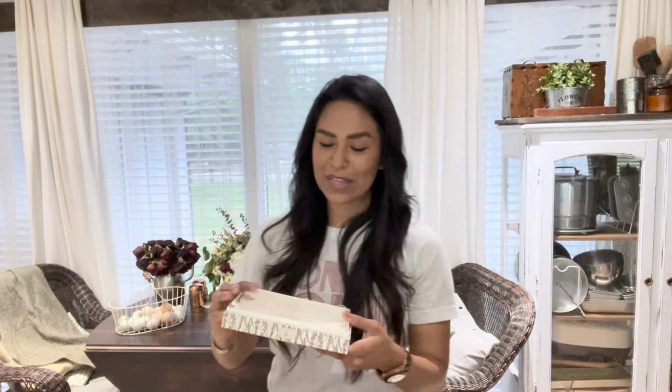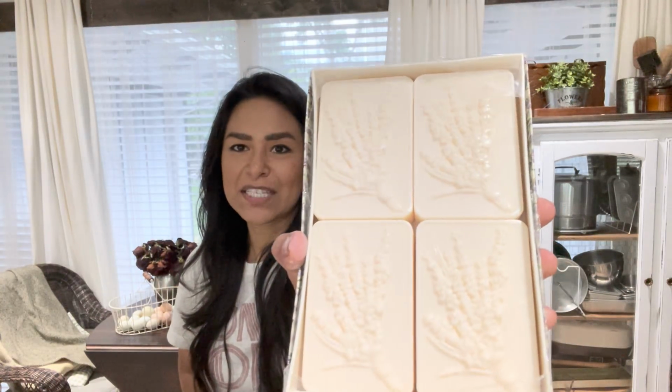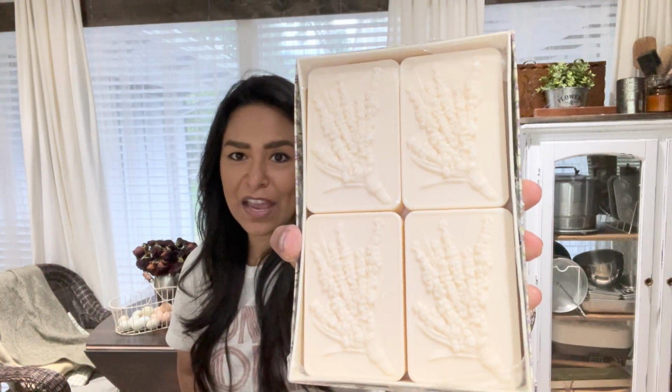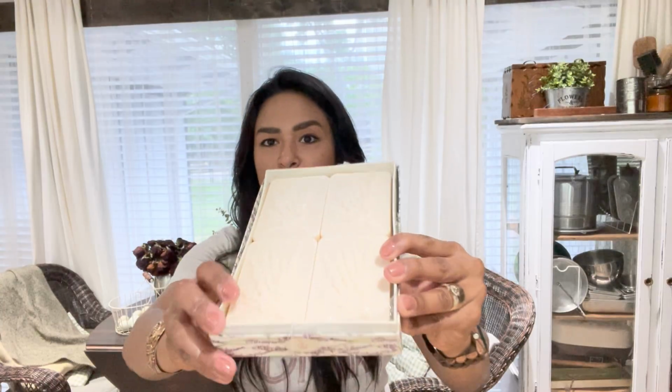Okay, so these are 4 bars of soap, and they look like they have wheat bundles. No, not wheat, just flour bundles on them, and they are made in Italy. They smell fantastic. They are a gorgeous cream color, and they are by Florentino in lavender.